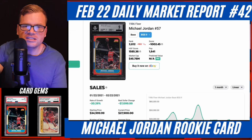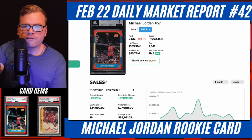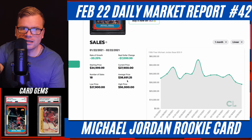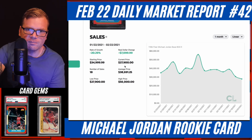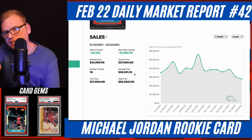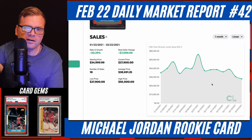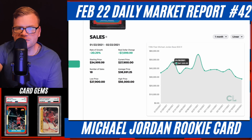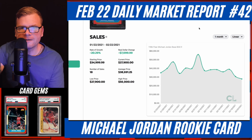So if we look at the BGS 9, it has a pop of 1,641. For the past month, it sold 18 times for a 38,691 average. Last sold for 27,900, so 10,000 below the average. So this card is trending down as well. The record high was 56,000, which was a huge spike here on the 7th, because the next highest was just at 47,000. It had never broken 50,000 until it hit that high.